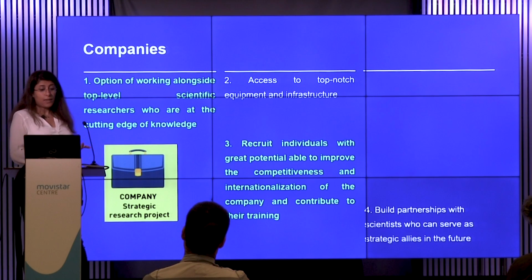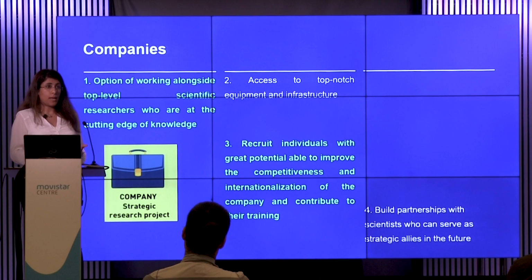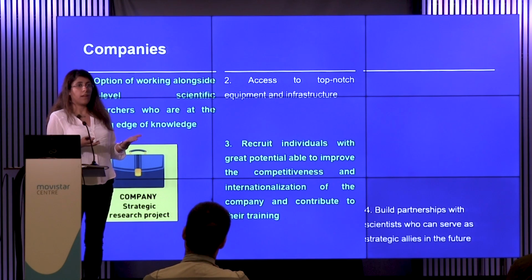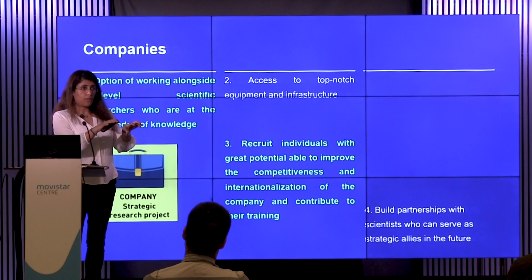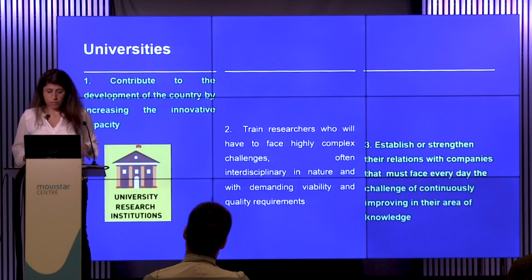Also, the company will be able to recruit individuals with great potential to improve the competitiveness and internationalization of the company. Also, the company can build a partnership with the scientists who can serve as a strategic alliance in the future. For example, they can make this collaboration, and then after this, they can participate in many European projects with the scientists they will know through this industrial doctorate project.